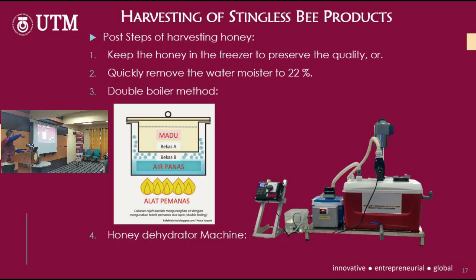Then when the honey is collected and exposed to room temperature and air, it will start to ferment. This is normal, like an apple that you cut: oxidation, right? That is actually normal. But the problem is that if we don't do something, the quality of the honey will go down. Inside the honey there are active enzymes that will start to eat the good things. You have to do something to make it dormant or reduce the process, by making the honey water level go down to 22%.